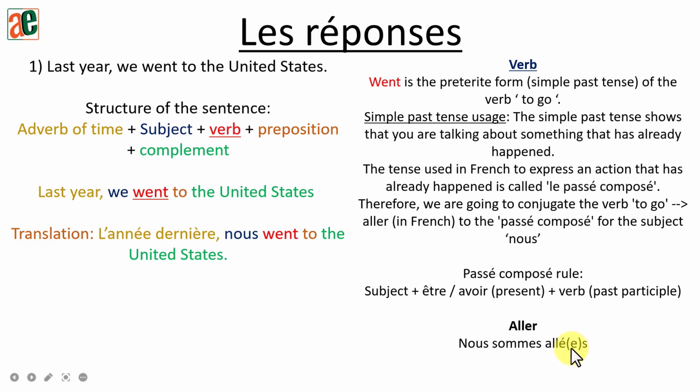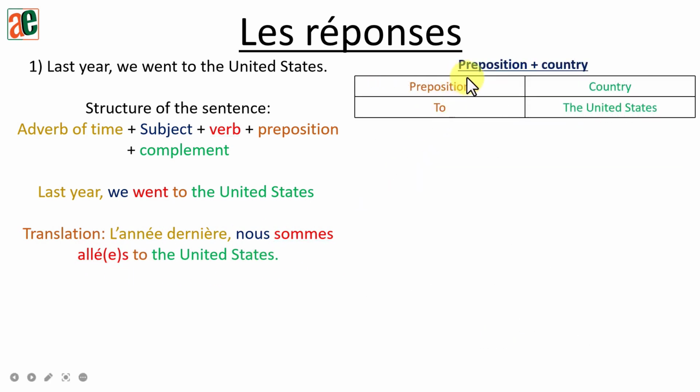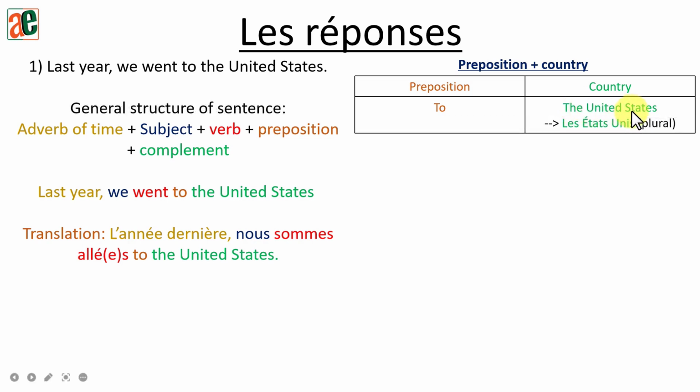Okay, so let's replace this one in our sentence. So nous sommes allés then to the United States. Let's talk about the last part. So we have the preposition plus the country. Okay, so the preposition is to and the country is United States. So United States in French is les États-Unis, which is a plural country.